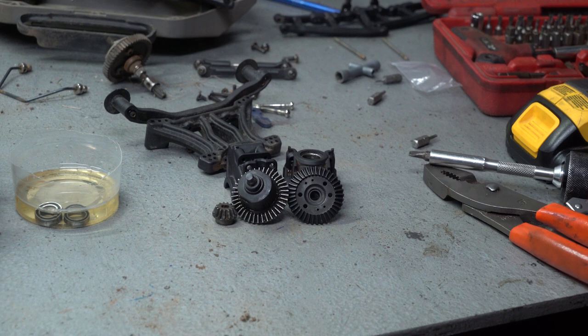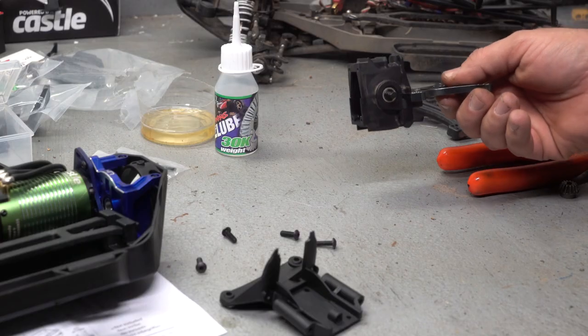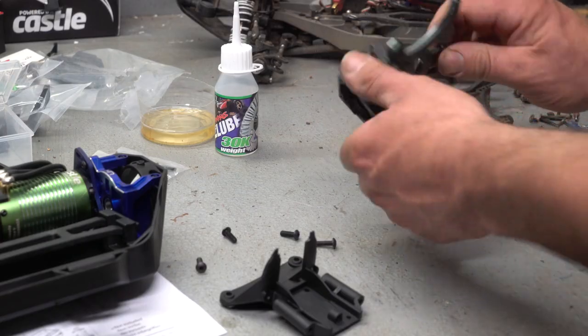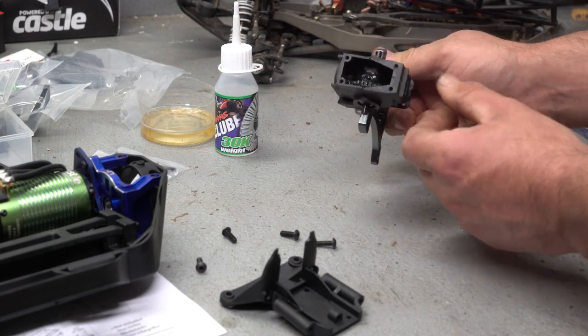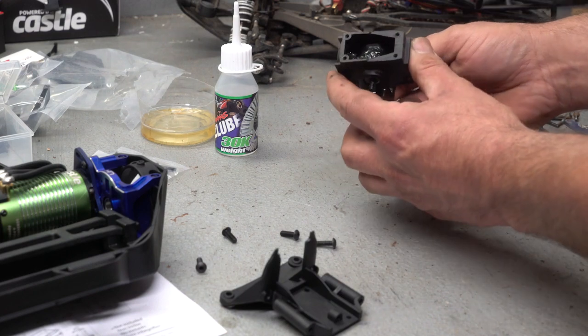What that does, that gives more tooth contact between the ring and pinion. It makes it way stronger. So the rear gearbox is all back together. I got the STRC shock tower mounted on. The only thing I noticed, there was a bit of dirt in there when I took it apart.